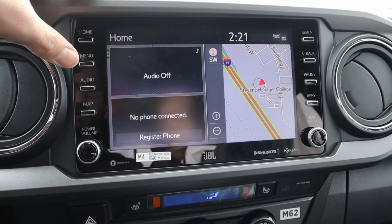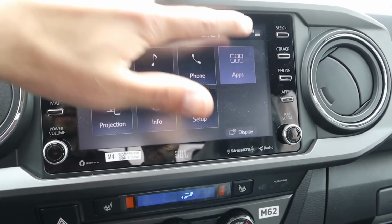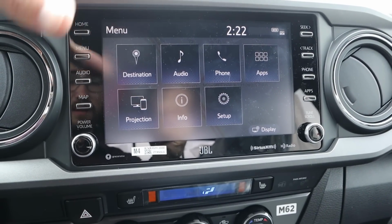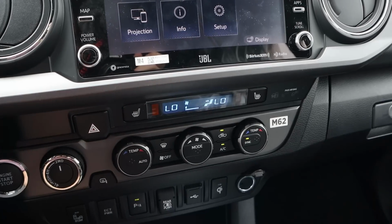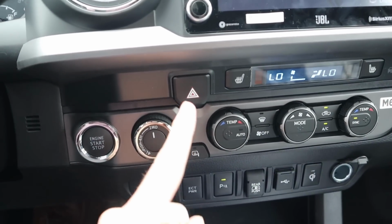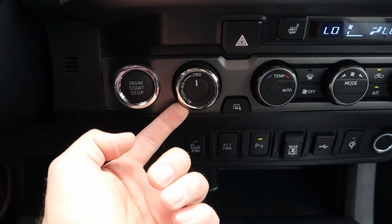As to the rest, the infotainment system response time with the buttons is great. And then with the screen as well, it's also solid. It's not as good as Toyota's newest infotainment system, but it still does a really good job. Down below here, we've got our climate controls. We do have dual zone climate, heated seats for the front as well. And then you got a hazard light button, of course. 2-wheel drive, 4-wheel high, 4-wheel low.